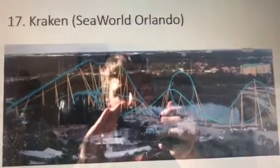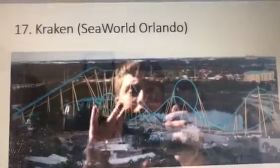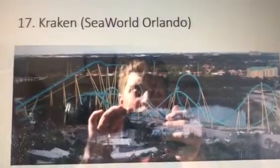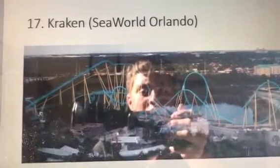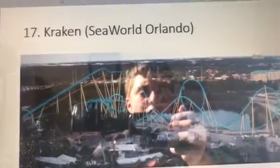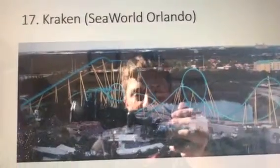The inversions are pretty fun. It's intense. If you're sitting in the back, you get whipped over some of the elements, especially the first drop. And it's fun. But I guess if they retracked it and repainted it, it would be a much better ride. That would be higher on the list.